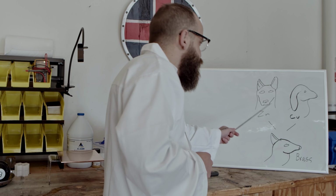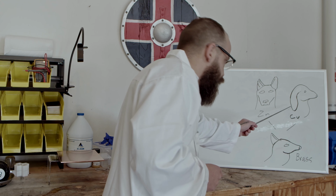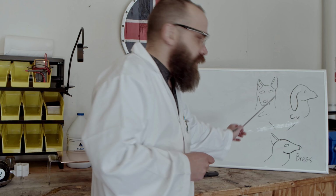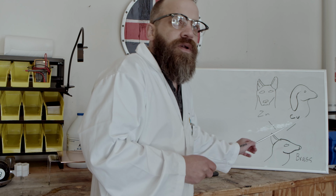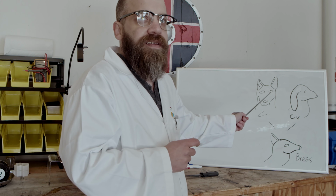Let's begin. Like breeding a German Shepherd, we'll name it Zinc, with a wiener dog that we've named Copper. The offspring of these two will contain a mixture of the characteristics of its parents.